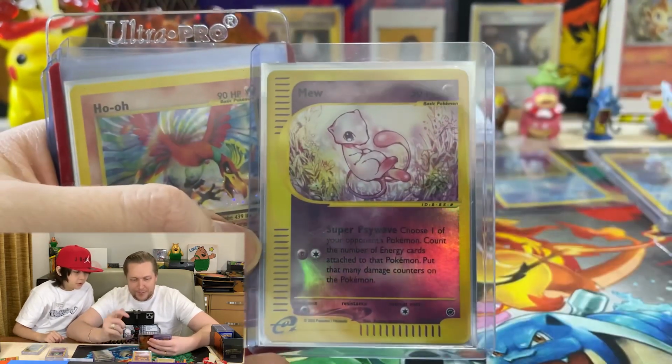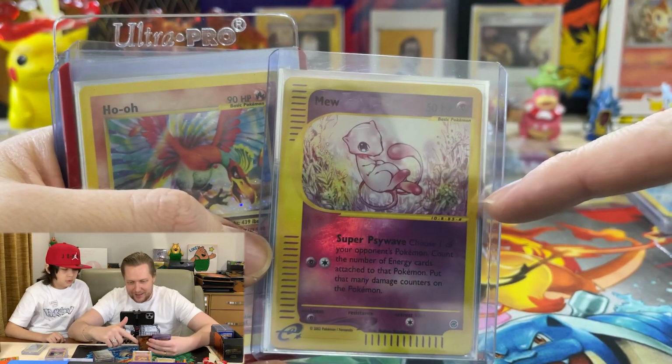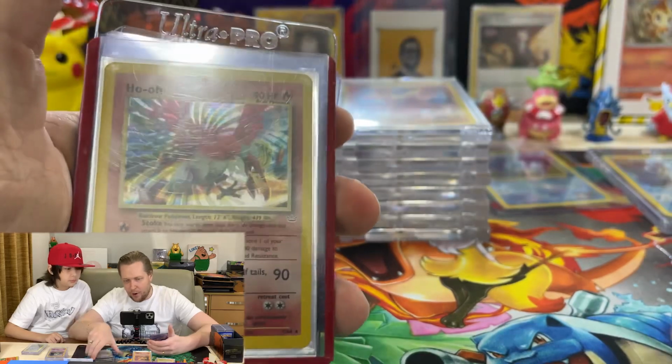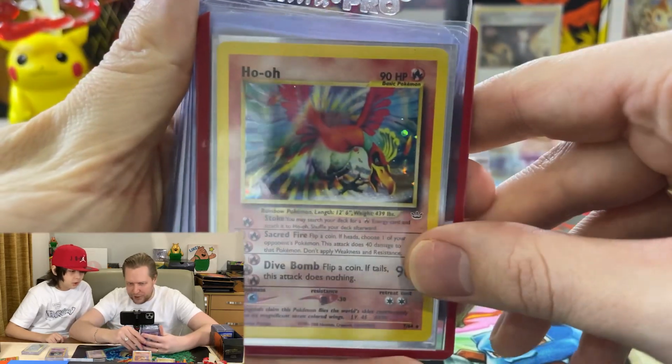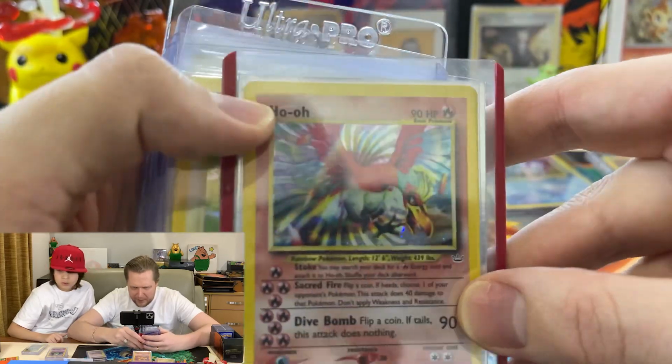This one we also like. This one we have two. We have one that is creased way in the center, and then we have this one, in better condition. Beautiful. Ho-Oh. I think this is one of the original Ho-Ohs. Beautiful card. Has a bit of damage, if I'm not mistaken, on the top.